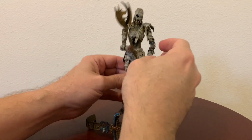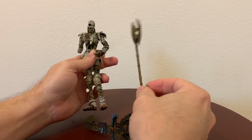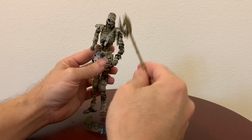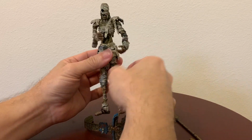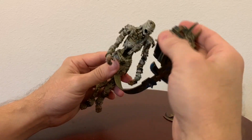So a little bit of playability here. You can remove this little axe that he can fight other monsters with, I guess, and just go chop chop chop chop, and move him around. Like I said, he's got a lot of different poses. But this I wanted to show you.